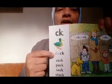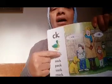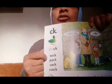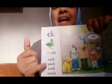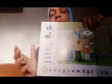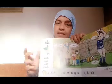So we have the first word there, duck. And then we have sock. And we have pack. When you pack something, you put it in a bag, you pack it up, you're going somewhere, you take things with you, pack.